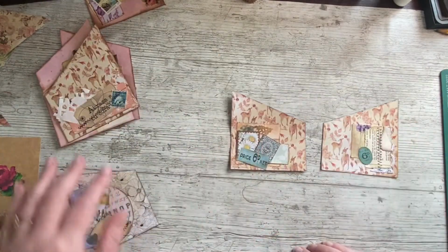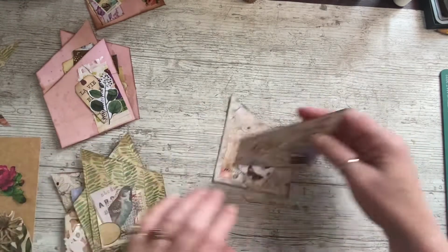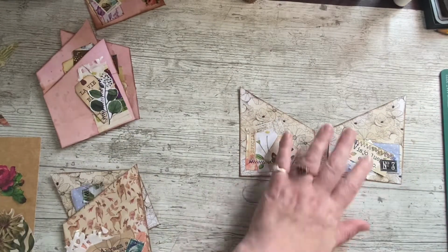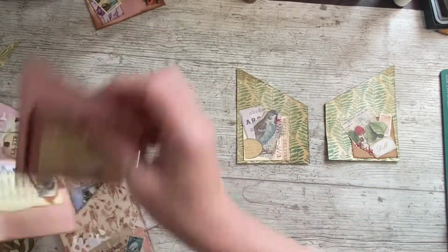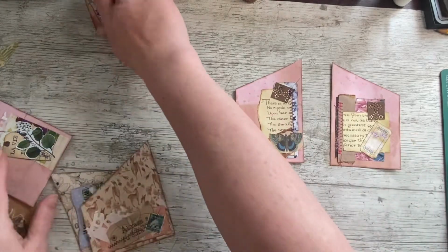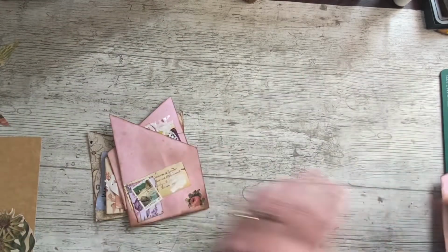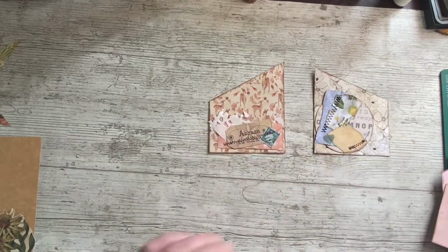4. 6. Oops. 8. 10. And then all the singles. 12. Oops. 14. Okay, so what did I have? 11 clusters. I thought I'd done more than that. There isn't any sitting anywhere, is there? Nope, 14. Yeah, 11 clusters.